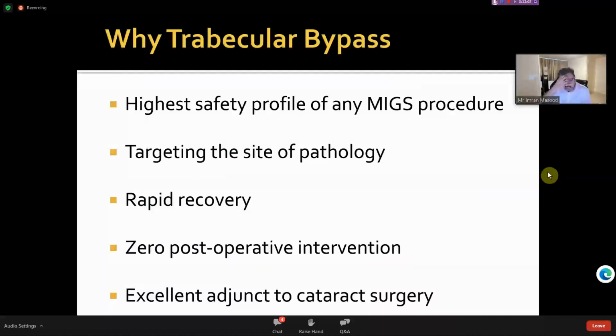You don't get significant inflammation afterwards. There is zero post-operative intervention. You really do not have to do anything in terms of post-operative maneuvers. And I think it's an excellent adjunct to cataract surgery in glaucoma patients.